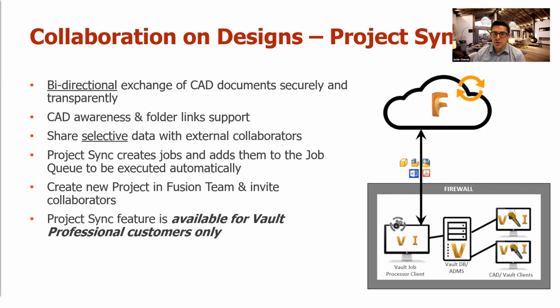Okay. So with that said, it's only available for Vault Pro. So keep that in mind. It's only available for Vault Pro. So if you don't have Vault Pro, you're gonna have to maybe upload these manually, possibly, or find some other way. But if you do have Vault Pro, this is a really good way to share your data.